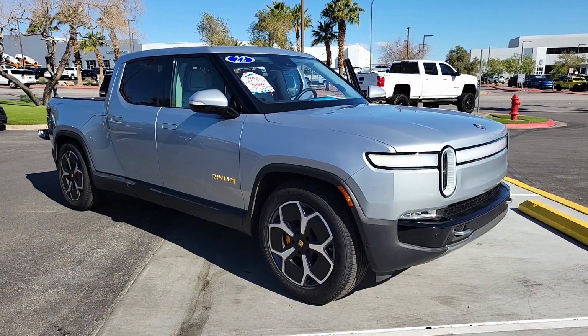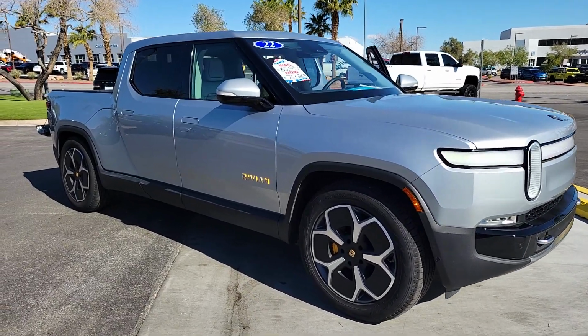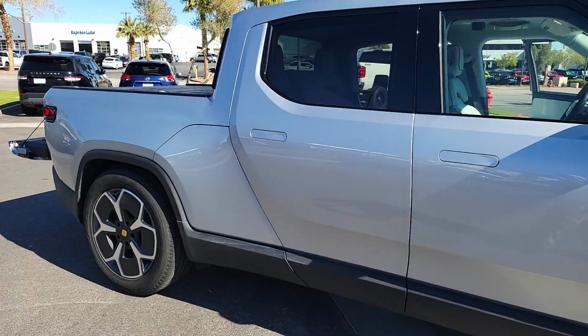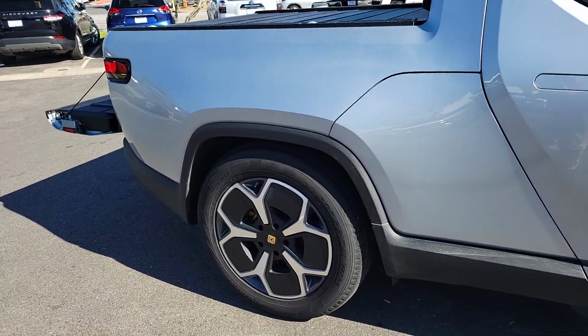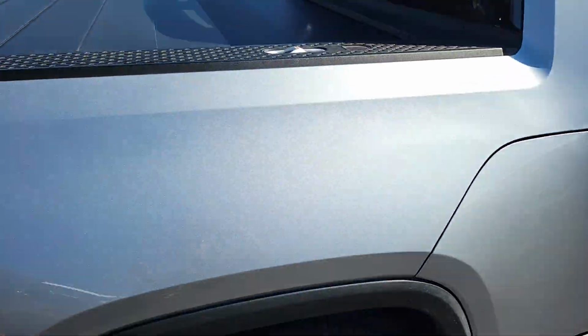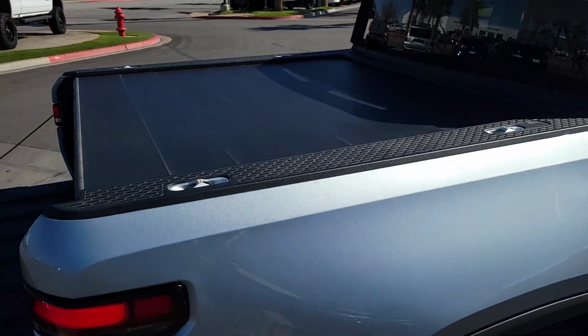Take a moment to check out the 2022 Rivian R1T. With less than 15,000 miles on the odometer, this vehicle stands out from the rest. Make every adventure all about good, clean, green excitement in this capable R1T.